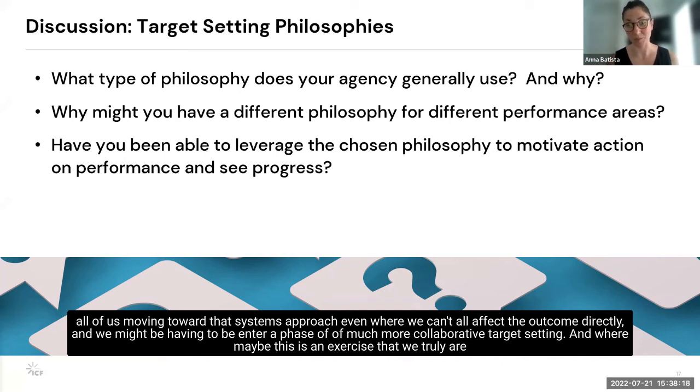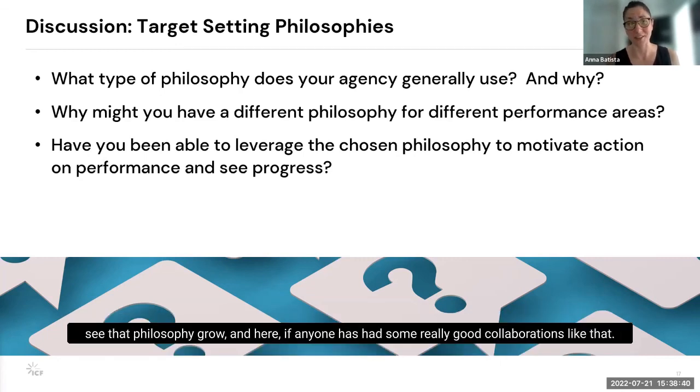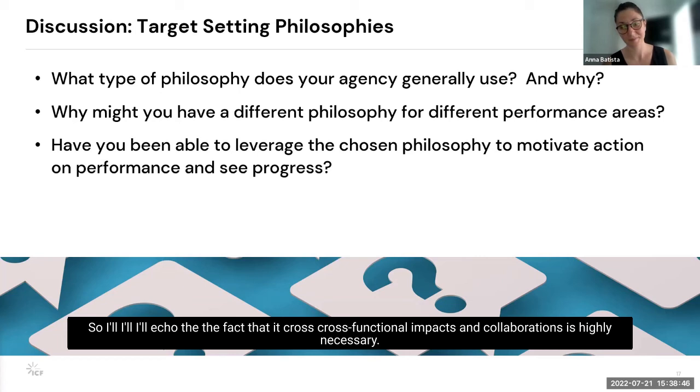And we might be having to enter a phase of much more collaborative target setting, where maybe this is an exercise that we truly are doing in coordination with each other to get the kind of outcomes that we need, because we know that DOTs are limited in what you can do to improve reliability or improve safety outcomes. So also very interested to see that philosophy grow and hear if anyone has had some really good collaborations like that.